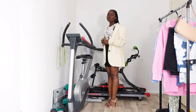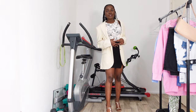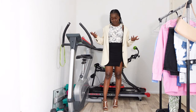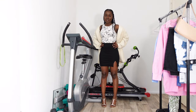I would really love to go out like this with my friends, you know, to a bar to go get a drink or something, or to a cafe, to chill and to just do some research. But not with the heels though. I would wear other shoes for eternity. I'm just gonna change to the next look now.